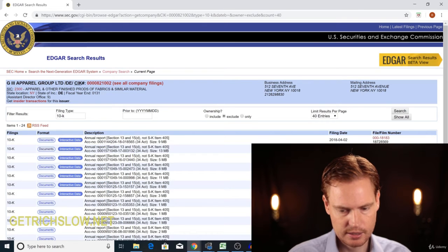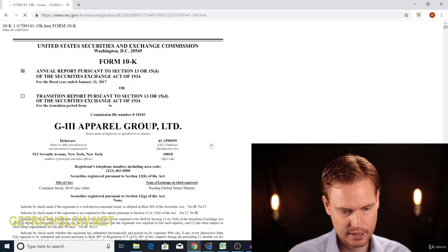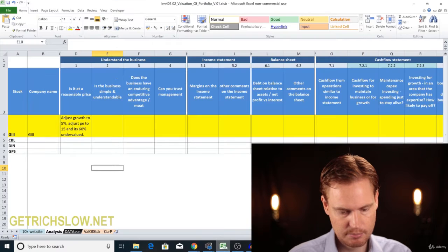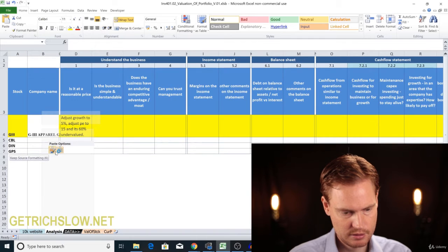Let's have a look at that. So click on documents and then Form 10-K. And bang, this is what you look at to analyze the company. This is their filing that they submit to the government as a listed company. So just Control-C, copy that. G-III Apparel Group. So we want to match. There we go.